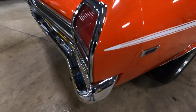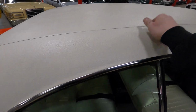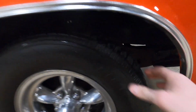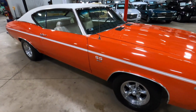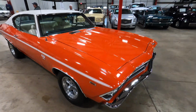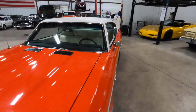All the chrome is in very nice condition as well. And then the white vinyl top suits the car very well. You do have some American Racing 5-spoke wheels. Tires have a lot of life left on them, basically brand new. It does have the SS and 396 badge. Not 100% sure yet if it's a real SS, but it does have the 396 and a 4 or 5 speed, I believe, on the floor.